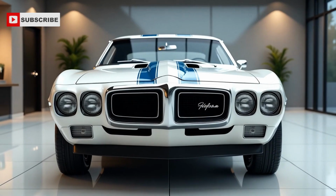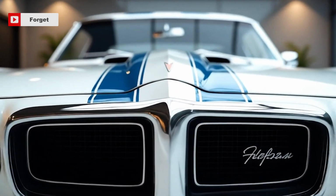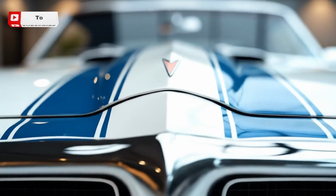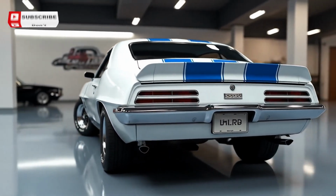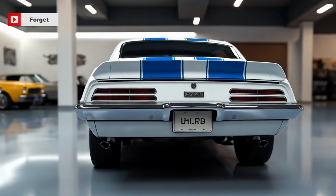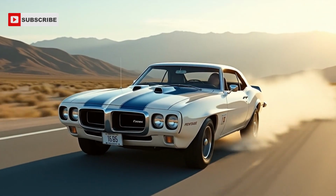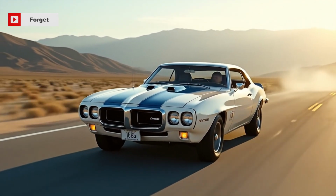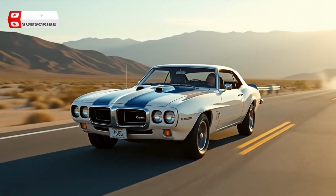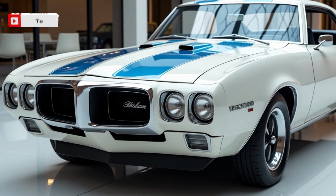Number 7, 1969 Pontiac Firebird Trans Am, 634 produced. Before it became a pop culture icon, before Smokey and the Bandit, and before it became Pontiac's muscle poster child, the Trans Am was a rare beast. In 1969, it wasn't yet a household name. It wasn't mass-produced. In fact, it was barely known outside enthusiast circles. But for those lucky enough to understand what Pontiac was really doing, it was a secret weapon on wheels.